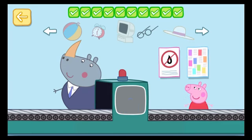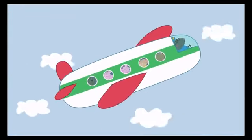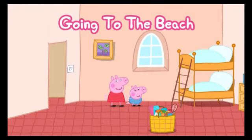Well done. You have got all the luggage. You've won a sticker. Now Pepper and her family are flying off on holiday. Going to the beach. Help Pepper and George get ready for the beach.